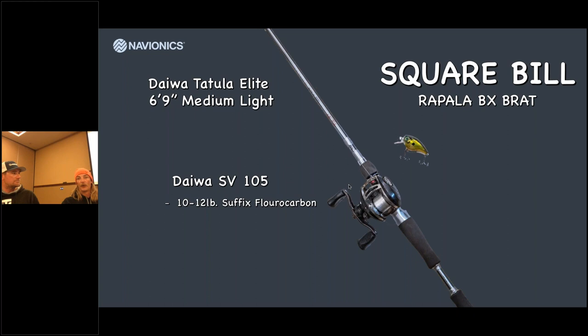Just a great way to get a lot of bites and catch some big fish doing it too. And square bills come through. If you just get yourself to throw it a little bit and get the feel like you would flipping a jig into wood, they come through sometimes better than a jig.